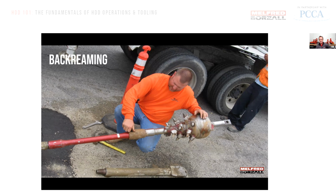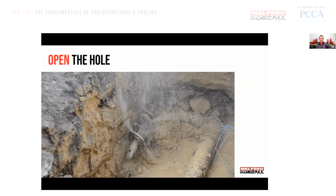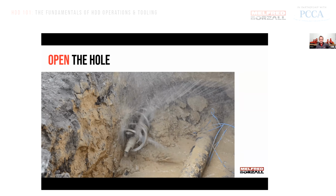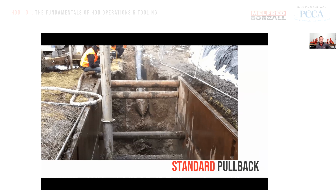Once the bit and housing assembly are removed, the back reamer is attached. Once again, the drill rig is spinning the back reamer to get it to cut, and then pulls it back toward the original hole, cutting it open to the larger diameter that's needed. So during a standard pullback, there will be a pulling swivel, indicated here, attached to the rear of the back reamer, and then a pulling device with the utility pipe attached to the other end of the swivel. And this all pulls back at one time.